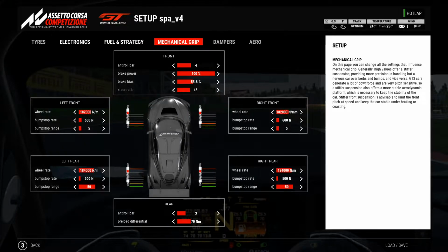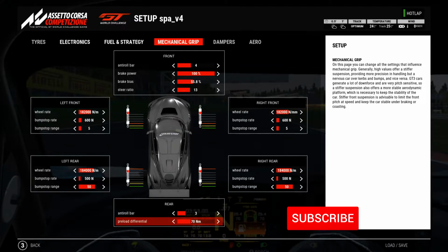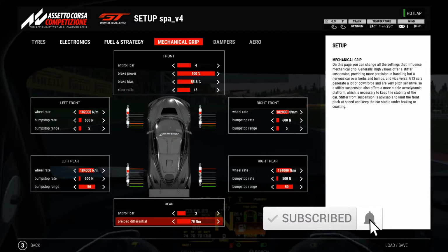Onto the suspension stuff here. Front anti-roll bar 4, rear anti-roll bar 3. Preload differential, I just knocked it down a little bit to 70. Less was okay, just really a lot of oversteer on corner entry into the high speed stuff. So if you want to loosen the car up a little bit, that's an easy way to do it. It does kind of suffer on drive out a little bit whenever you lower the preload diff like that.